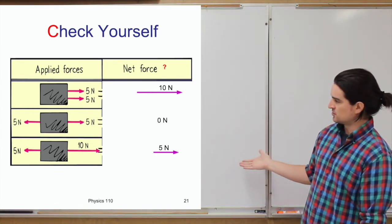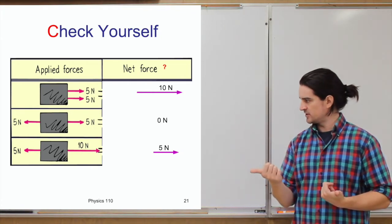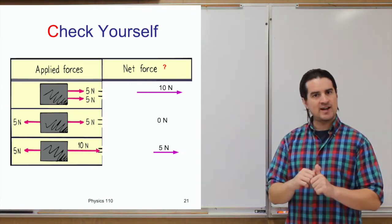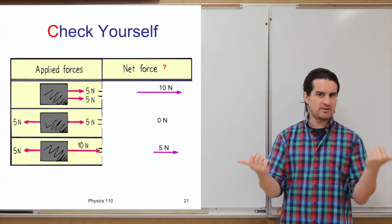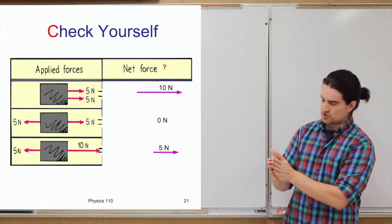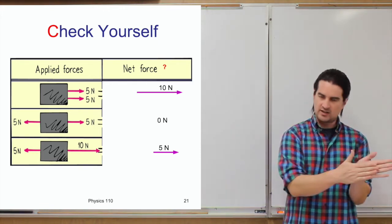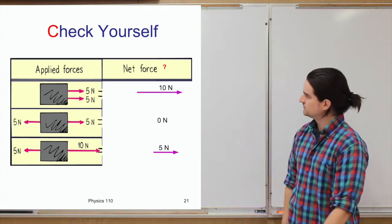And finally, the situation where you have a 10-newton force to one side and a 5-newton force to the other side. Well, again, they're acting in opposite directions, so the difference of them is going to tell you what the net force is. The difference being 5 newtons, and of course the larger force wins out, so the net is 5 newtons that way.